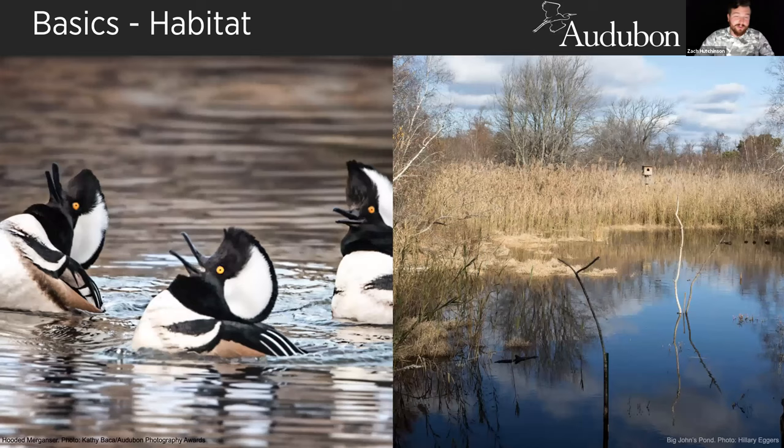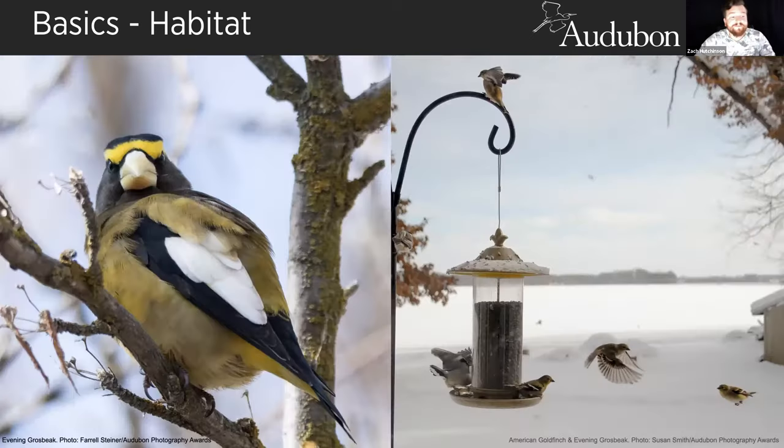Okay. Where would you find some ducks? In a wetland habitat. Okay. So consider that, like these hooded merganser, especially in their breeding season, where are you going to find them? In places where they can properly and safely raise chicks, okay?